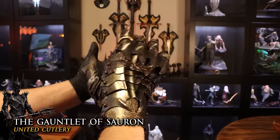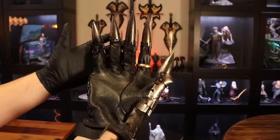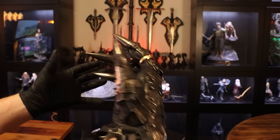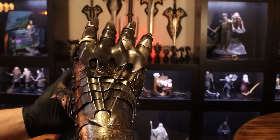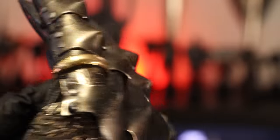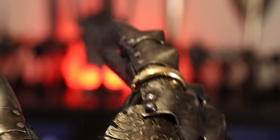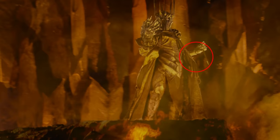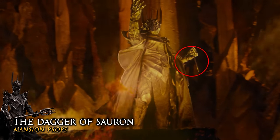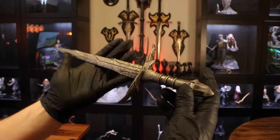Turning our attention back to the middle are more prop replicas like the United Cutlery Gauntlet of Sauron. A wearable metal gauntlet that of course features the One Ring of Power. Another new and probably the rarest item in my collection, the Mansion Props Full Metal Dagger of Sauron.